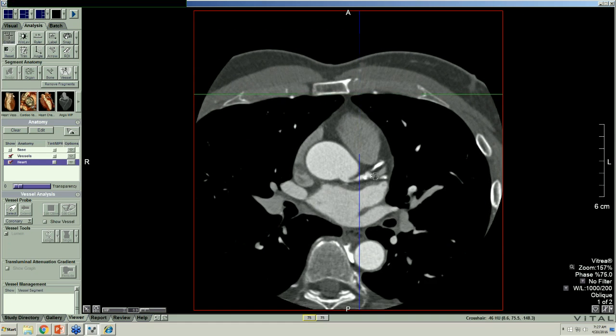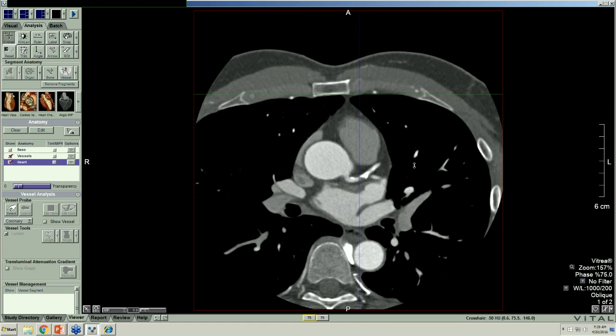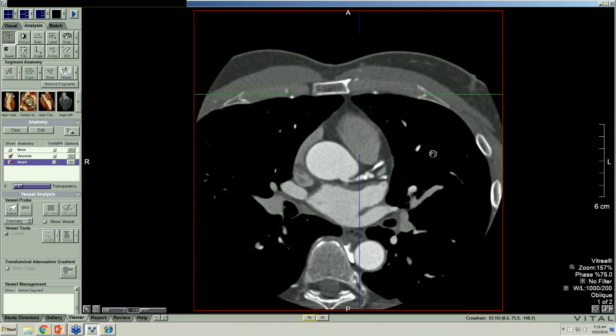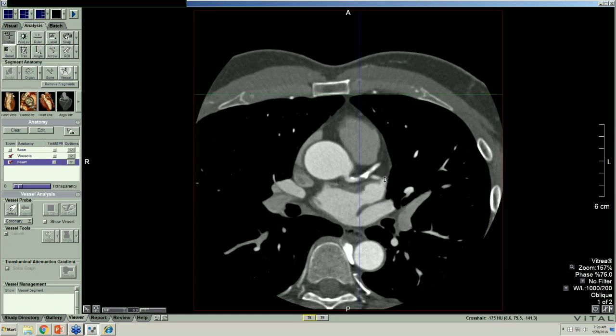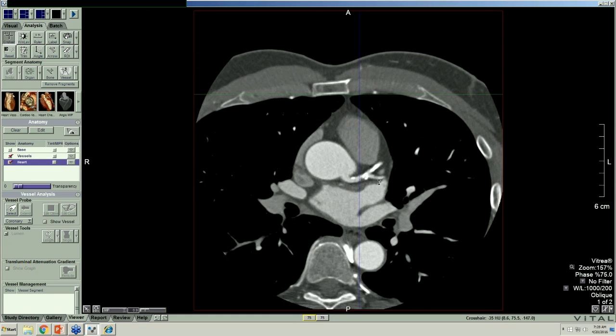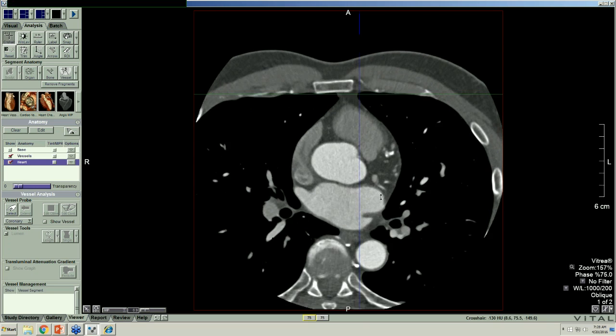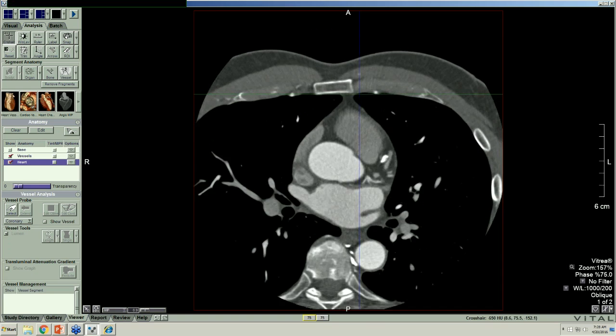There's a big hunk of calcium in the LAD. Another big hunk. More hunks. And so this is all indicative of an inflammatory process that took place. And hopefully this is the end stage of it. But you have to look and see if there's vulnerable plaque in here. And so what we're seeing is burned out plaque, the carcasses of some blisters that occurred inside the artery.